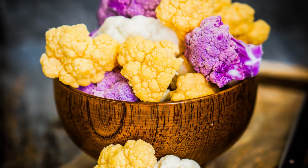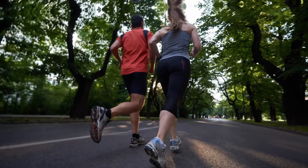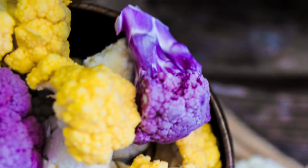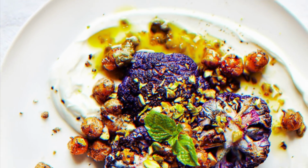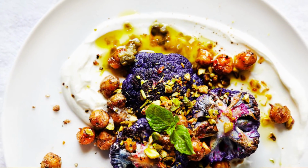The colored ones have higher antioxidant contents, making them perfect for your healthy lifestyle. As far as the taste goes, it's still the same as the regular ones. Baby cauliflowers make a great side dish, and the colors don't fade even after cooking them.